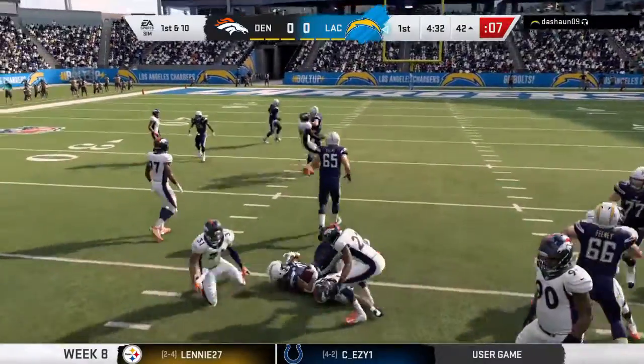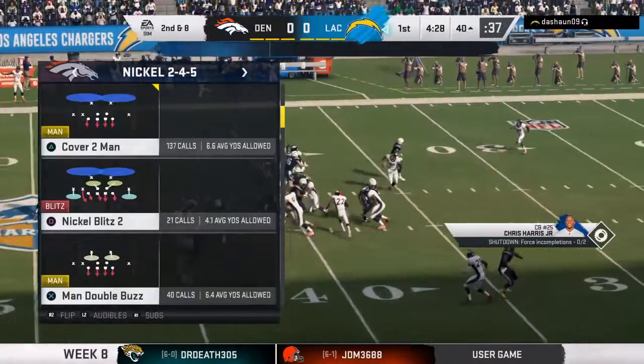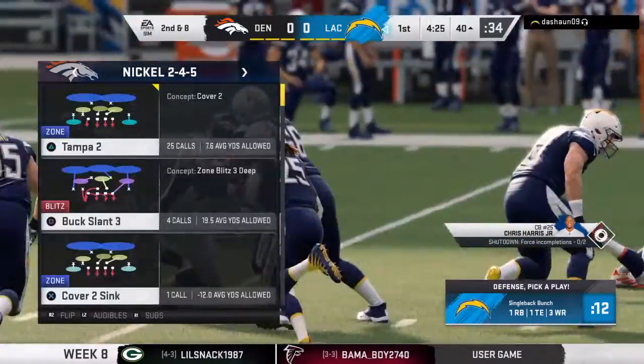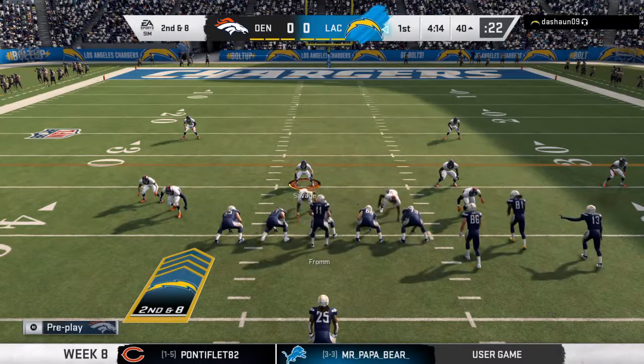Gordon on first down. Not much there, maybe a couple as he's taken down at the 40. They tried a quick hitter inside, but that one was swallowed up, because what they're hoping is those big defensive linemen will take the bait and move laterally and open up a crease that they can run through. Didn't happen on that play.